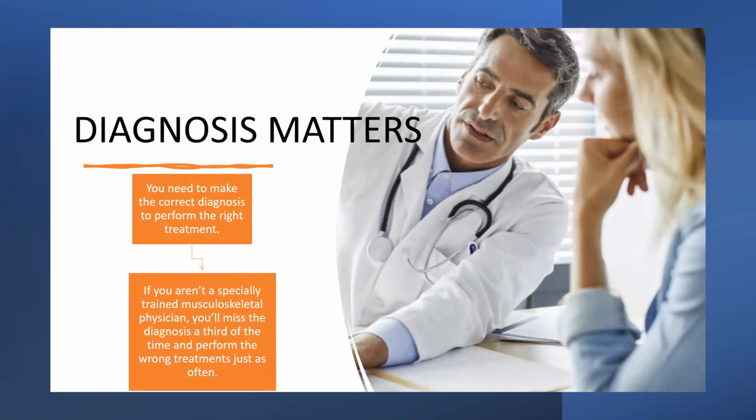So like I said, you want to be able to figure out exactly what you are treating. You want to be able to do that effectively. You want to make sure you're getting the right diagnosis, and you don't want to do unnecessary treatments on things that maybe are not what people need to actually feel better and get better.